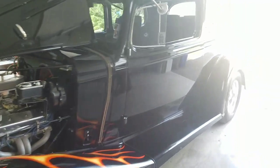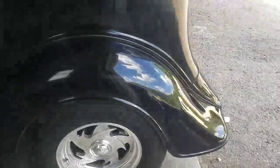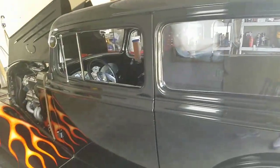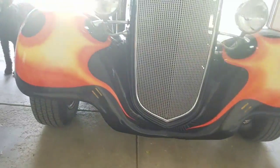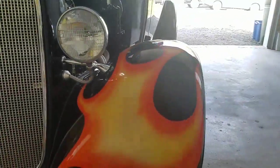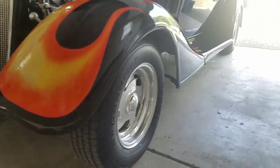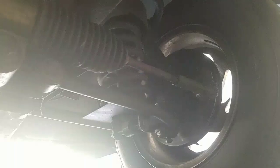Got a nice reflective quality here inside the garage. The sun's not so bright. You can see my bony ankles, and I'm about 4 feet away from the car right now. But the paint reflects nicely all over. Car sits nice and level. We'll get underneath, look at the front suspension. Got real good tire clearance all the way around. So it's set up real nice. No cause for dragging tires or wheels.